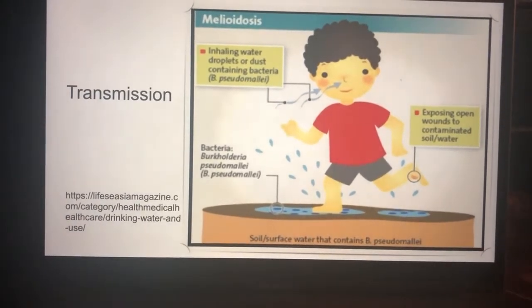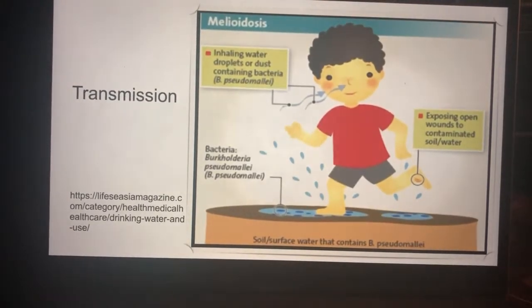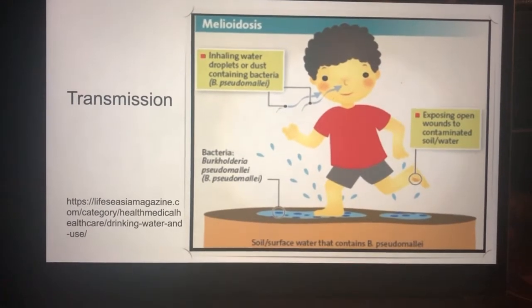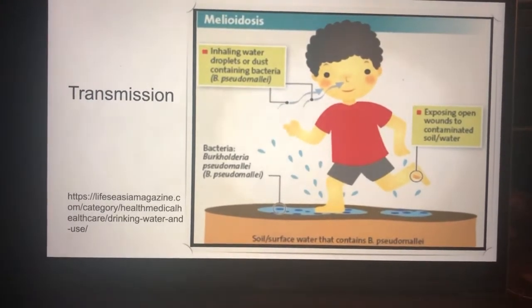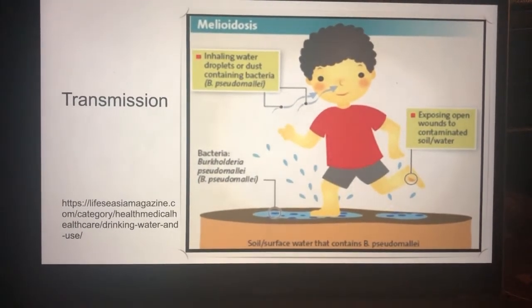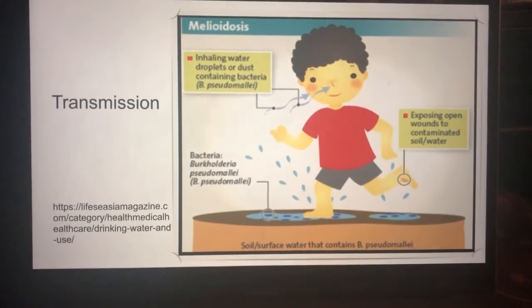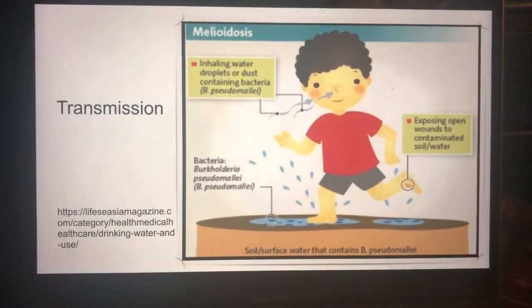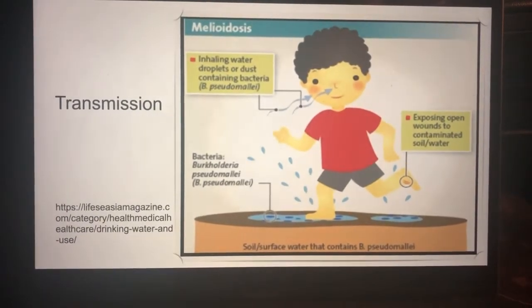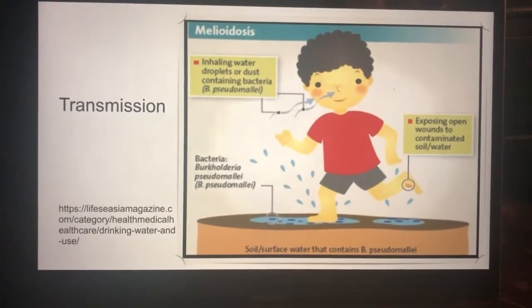Since he'll get the water and the soil in his body, the Burkholderia pseudomallei bacteria will now enter his body. But also, he's kicking up a lot of water droplets and some dust. Now he is inhaling that. He can also catch the disease that way, by inhaling. Another way to catch it is ingestion as well. Human-to-human contact is very rare, but it can happen.